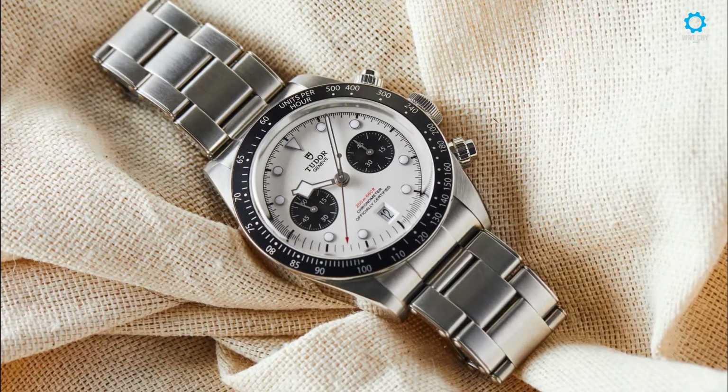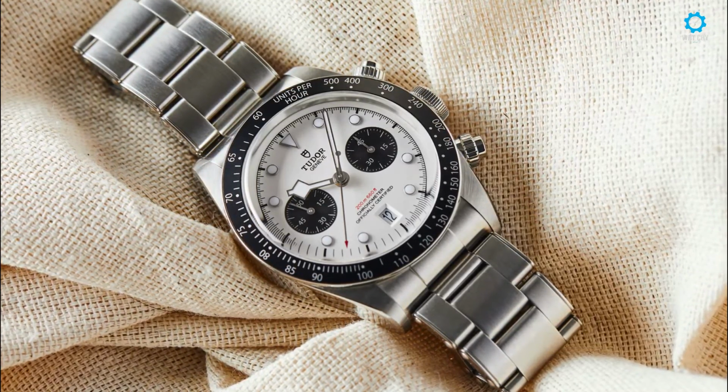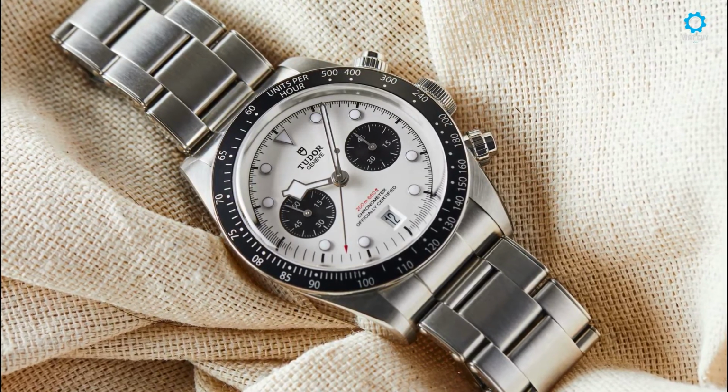A pair of black chronograph subdials are located to the left and right of the dial in addition to Tudor's standard hour and minute hands. There's a slim second hand with a tiny arrow at the tip.